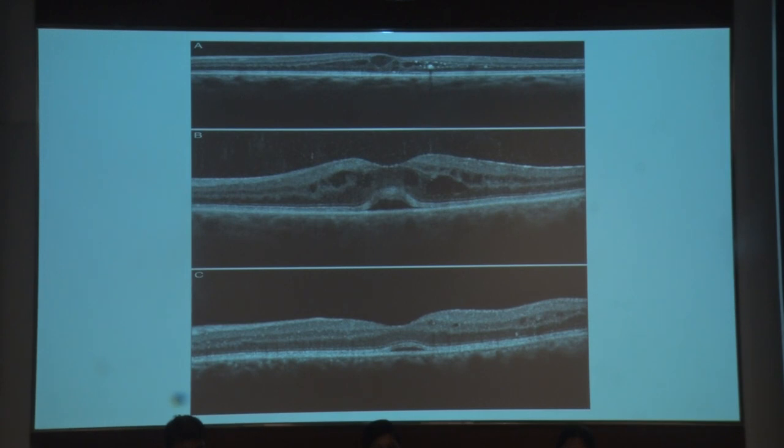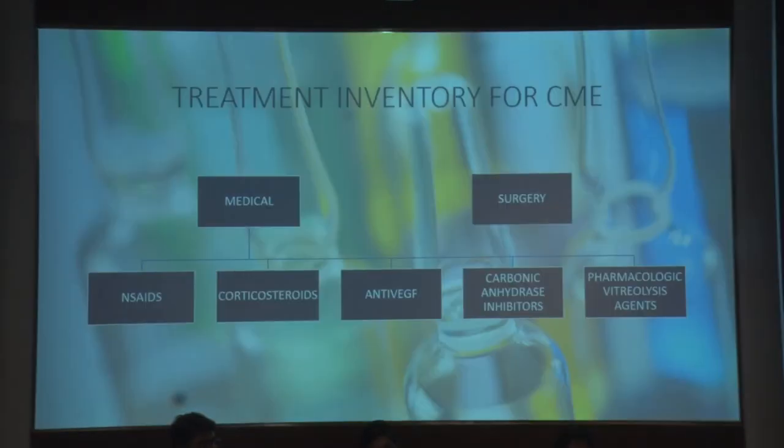Look at this. This is a cystoid space in the center, but you see some hyperreflective foci here, hard exudates. So this goes more in favor of DME and not CME. But look at this, there are no hyperreflective foci, no hard exudates. The confusion comes when this starts having hyperreflective foci and hard exudates, that is when we have to differentiate between PCME and DME. Okay? So what are the various treatment options available?